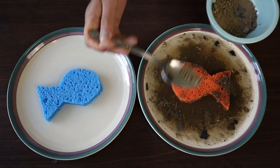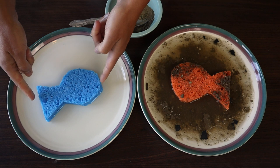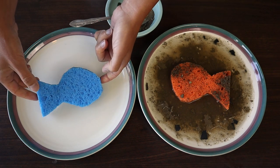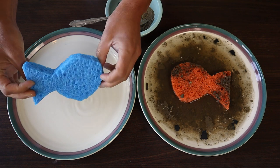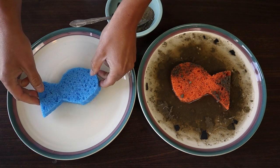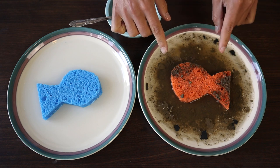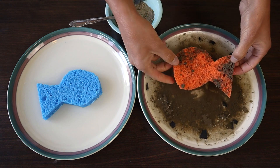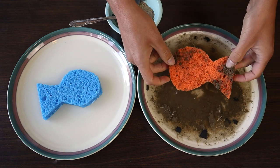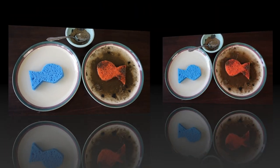And just observe the difference between this clean habitat. This fish is still clean. It hasn't absorbed anything. But unfortunately, this habitat looks very different. It's dirty and polluted, and as you can see, the fish has absorbed all of the dirt and the pollution that's surrounded in its habitat.